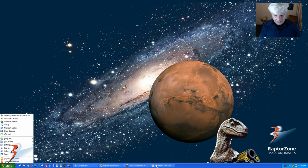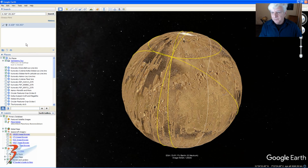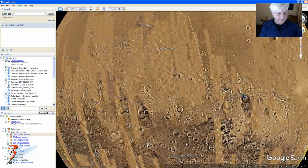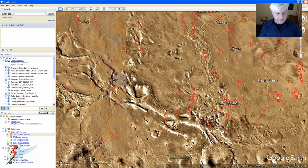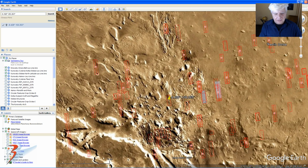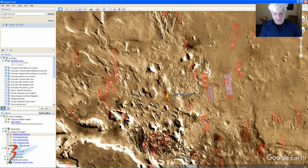So let's quickly have a look at where those anomalies are found. There's the North Pole. As I say, it's very close to the equator, in this Aeolis region. It's right here in this very mountainous area. See what it looks like with the CTX switched on.